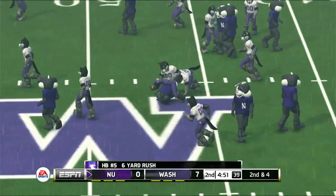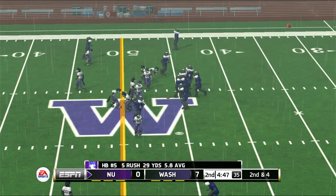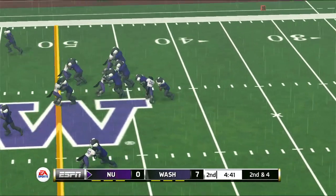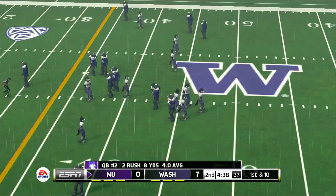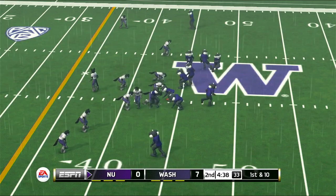And he carries the ball for a nice gain. That's a gain of 6 on the play. That'll make it 2nd and 4. Has some daylight. He gets out to about the 44-yard line. Gain of 10 on the play. That makes it 1st and 10.